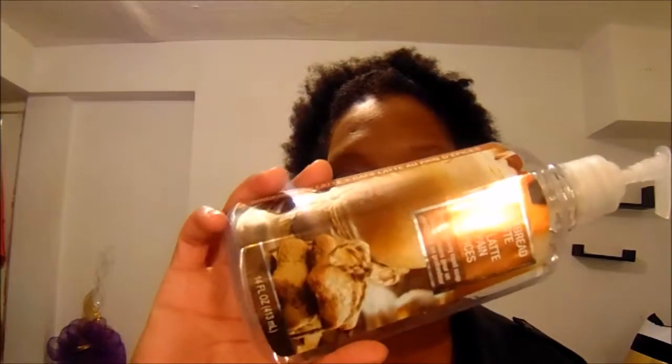The next empty I have in here is this hand soap, also from the dollar store. It's their gingerbread latte and it's a deep cleansing hand soap. I hated it. I hated the smell. It smelled like medicine. It smelled like the same chemicals they use to make medicine basically, and I did not use it on my hands because I didn't want to take a chance on it.